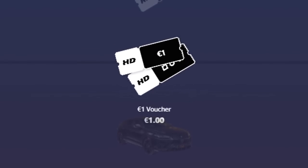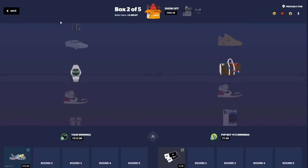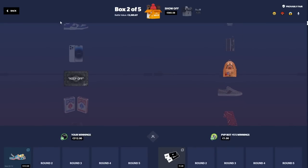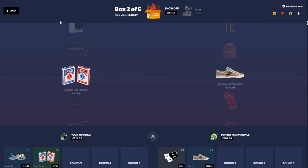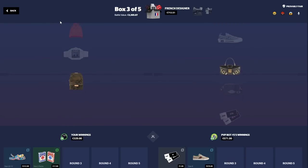That's a Urus below there. Ooh, dude, if I unbox a Urus, I would lose it. That is definitely a dream car situation. It's just a solid car. It's fast, looks good, four-door.